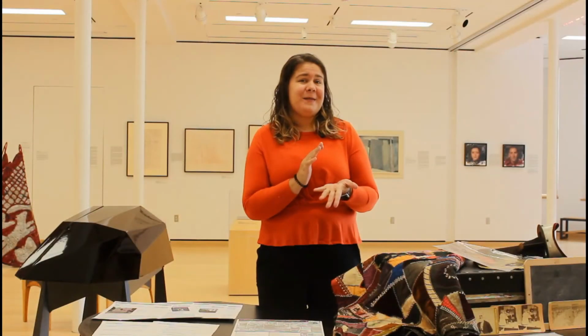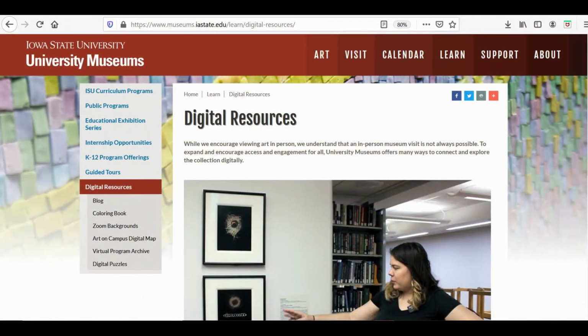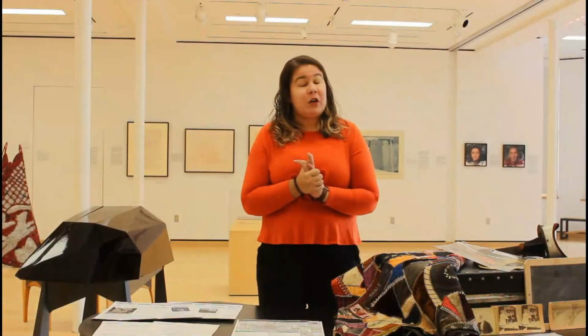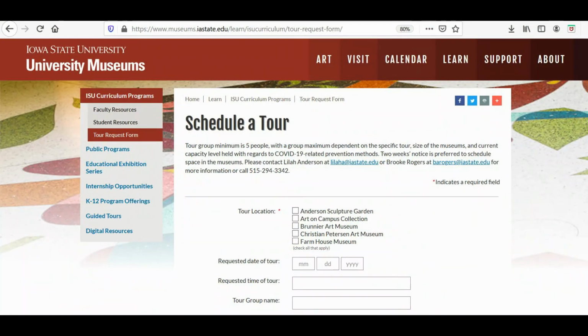There is a tab dedicated to digital resources, so you can select the different things that are on that page, and it will bring you to those programs. If you're interested in specifically signing up for a tour, though, we do have a tour request sheet that you can fill out with date preferences, time preferences, and we ask a couple of questions just about what you're interested in for the tour, and that is available on the website as well.